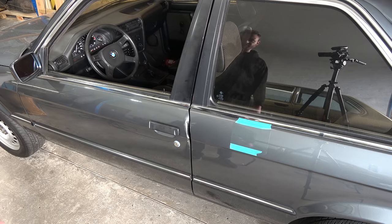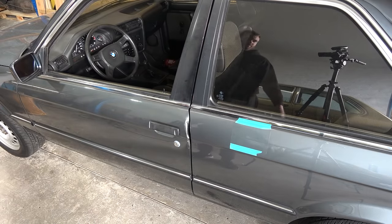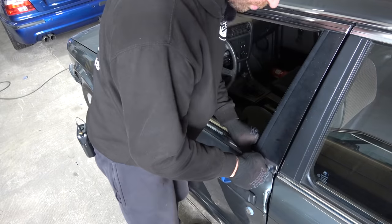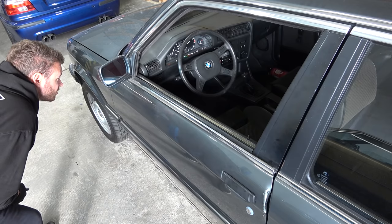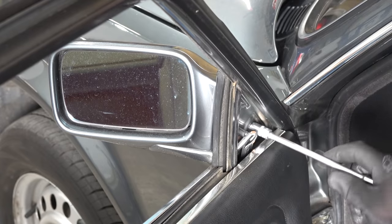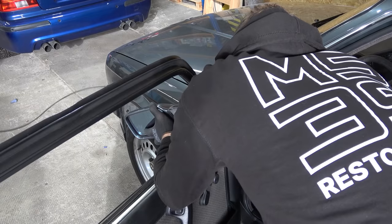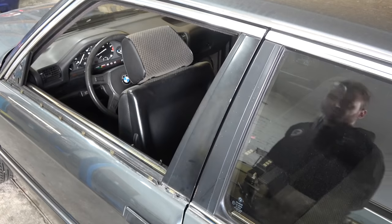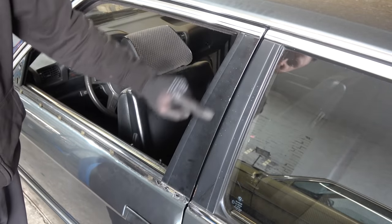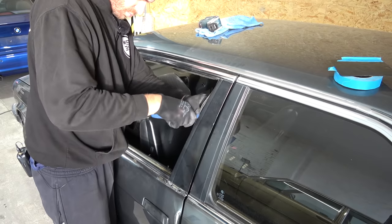So what we need to do now is strip this door, remove all of this trim here, here, here, and just make it easy for him to work and repaint this thing. Do I need to remove the mirror? Really? We need to remove the mirror. That's the trim removed and the mirror removed. I also want to remove these two trims because they look very pitted and there's some surface rust here, so we can repaint them as well.